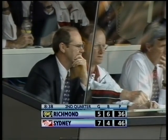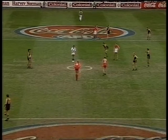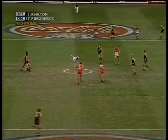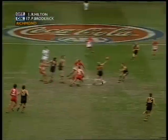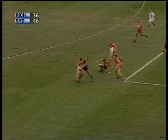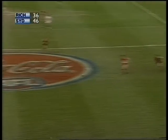Well, all of a sudden, the Tigers are suddenly full of running. A couple of goals can just change the feel of a whole match, can't it? In the middle. Got the last one out of the middle very easily. They did. And again, good work too. Chaffee on the end of it. Dragicevic just had a couple of touches in the last few minutes. Doesn't get the advantage of the whistle.